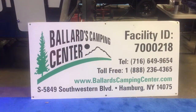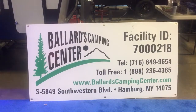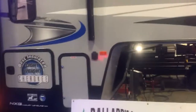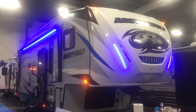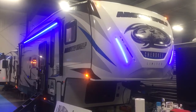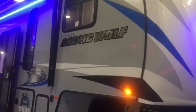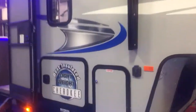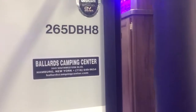So, Ballards, these guys are great. They always have the best campers. They always have something different. And for the ones that they have, Daryl, the owner, has been gracious enough to allow me to come in here. This one is the 2019. It actually had the price on it for $39.9, and for the money, it's an Arctic Wolf, which I think means it's like a winter package. Heavily insulated, best insulated, lightweight, nice aluminum stairs. This one is a 26 foot with the bunkhouse.